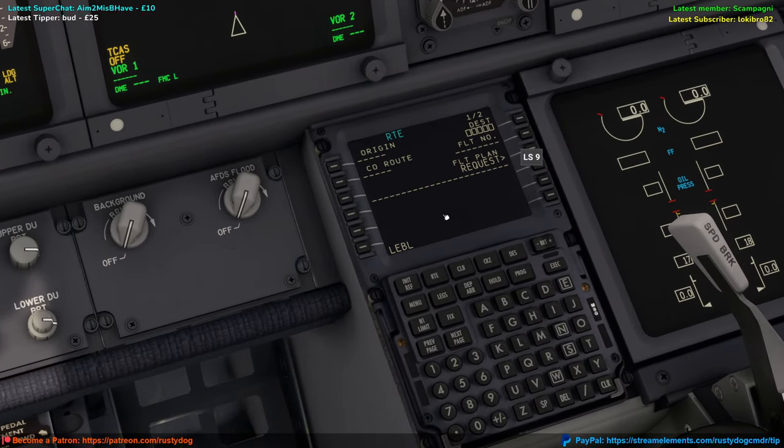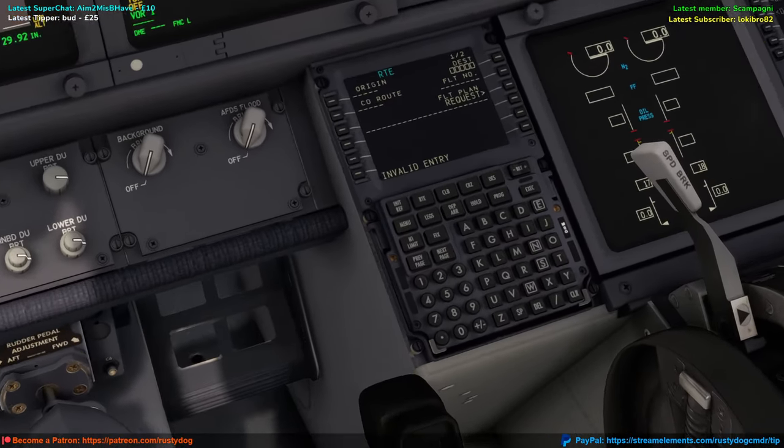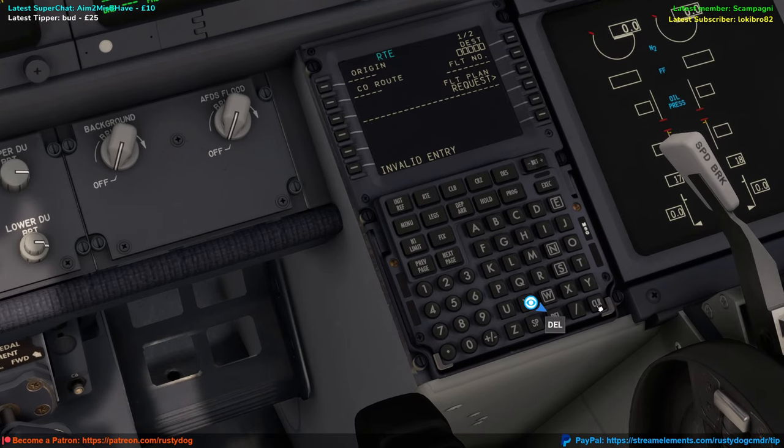Right, flight plan request, straight in. And I didn't put the flight number in, but that's okay. So we're flying... Hello. Oh. You don't want me to put the company route in, surely? Yeah, you do. Still have to do that? Okay, I guess we still have to do it. So let's clear this, and we want to go to L, E, M, D. Pop that in there.